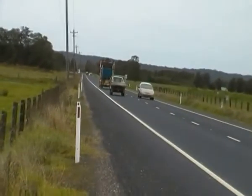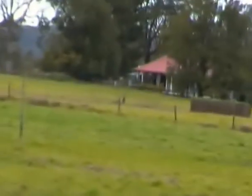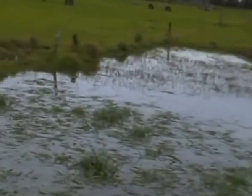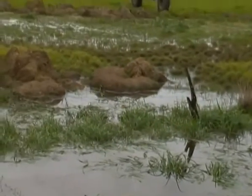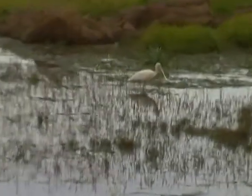I'm on the side of a relatively busy country road. It's a dairy land, dairy pasture around here. There's been quite a bit of rain, and this is a paddock by the side of the road. Well, it's a flooded bit of land. It's not really a dam. You can see it's right here near a big pivot spray. I'm driving along and I spotted this bloke with some little black ducks and some of his friends.